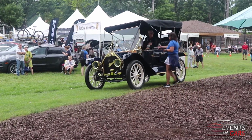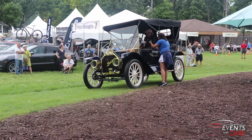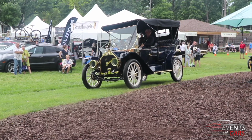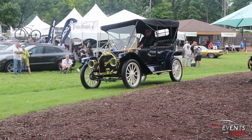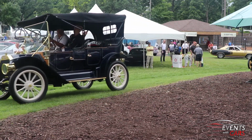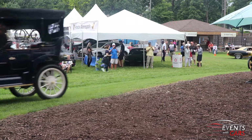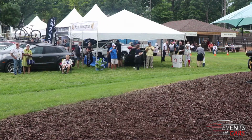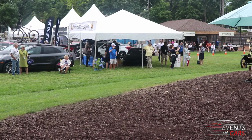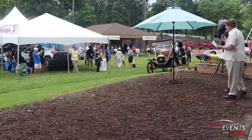Best in Class, brass antique through 1923. A 1911 Buick touring car owned by Jeff and Rebecca Schreiner from Mondovi, Wisconsin. A Buick. Wouldn't you really rather drive a Buick? And there's a beautiful all brass. Notice the brass trim. That was way before chrome and silver. Brass trim on that beautiful 1911 Buick.